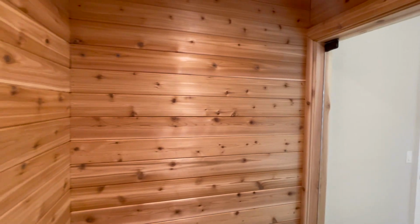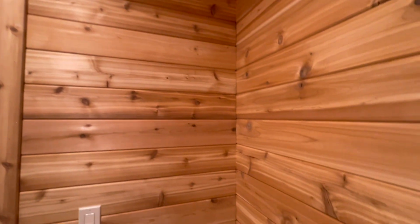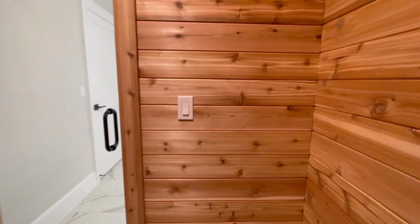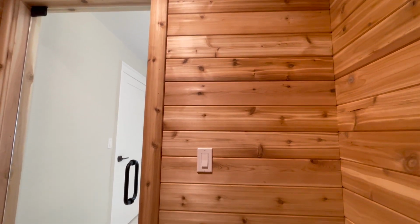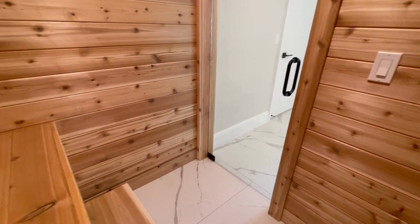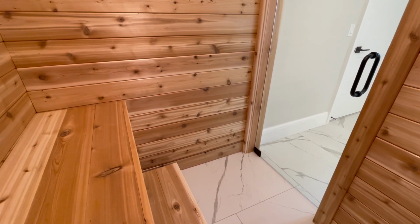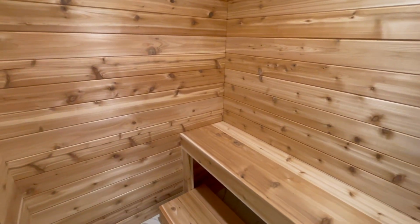I mean, imagine going on a nice run right before maybe you take a shower and you just want to sweat it out. But look at this thing, man. And you know what? It's big enough for 2 people. It's big enough for 2 people to fit in here.